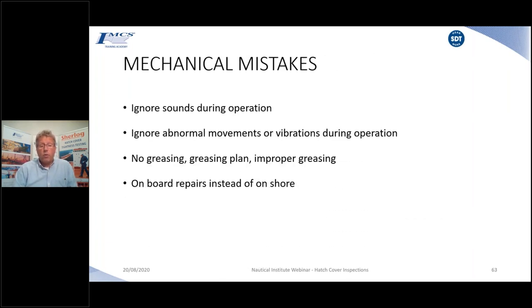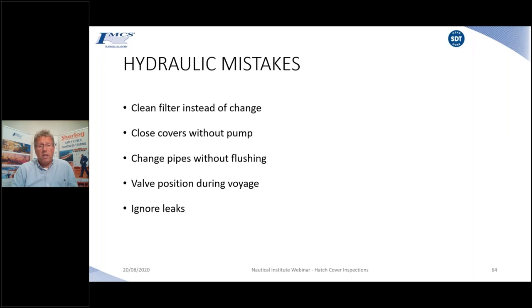Mechanically speaking, listen in the first place to the sound that is being made during operation. Abnormal sounds, really sounds that hurt your ears, I mean, that is definitely not good. Grease moving parts, but we see that there is no greasing plan. There is no greasing carried out, and when it is carried out, most of the time, it's not done in a proper way. And in many cases, people try to solve mechanical issues by onboard repairs. And as you will understand, hatch covers are fine pieces of engineering with small tolerances. Having this done on board by the crew is really a challenge. Hydraulically, we do see a lot that filters of the power packs are being cleaned instead of changed, that people are closing covers without a pump, that pipes are being changed without being properly flushed. The valve position is not respected according to the manual when the ship is at sea, and small leaks are ignored.